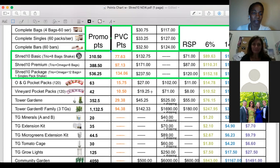So I wanted to talk about the significance of all the stuff that we're talking about, promo points, what you're getting paid on products when you're leading with the Shred. I have talked a little bit about the significance of leading with the Shred before, but we're going to talk just to help you see how amazing it is and how quickly you move through the ranks when you lead with the Shred for a couple different reasons. For one reason, you are combining multiple products. For example, you're ordering either 4 boxes of shakes or 8 boxes of shakes with those Shred packages. And so instead of just starting out with people on the Trio, which is a whopping 169 and a half promo points.